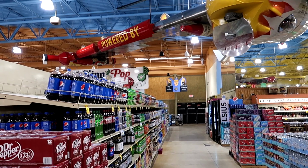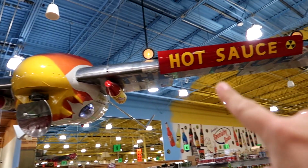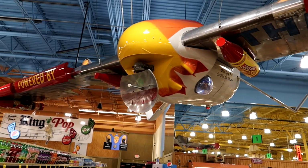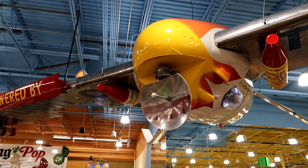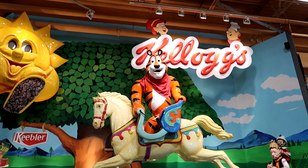And what the heck is this? This is an airplane. This claims to be powered by hot sauce. Okay, it actually has different styles of hot sauce underneath that I guess are powering the plane, and you can see that satellite dish on the front moving back and forth. Down here we have Tony the Tiger up on his mighty steed.